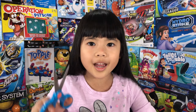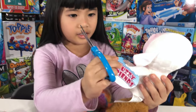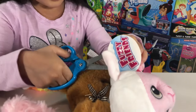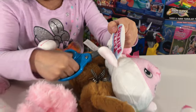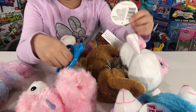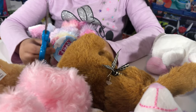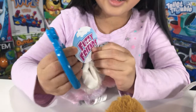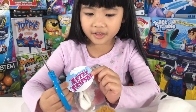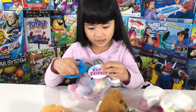Now let's cut off the tag. Now let's do the little lammy. The lammy. Just remove the tag and we can show close up, right? And the tag says fuzzy friends. Yeah, they are fuzzy friends, right? Very good, because they are fuzzy and cute and soft, right?